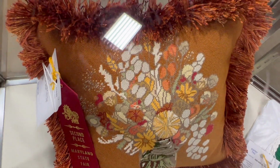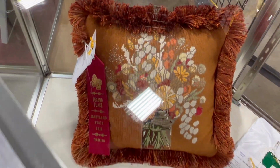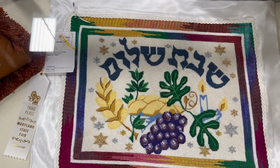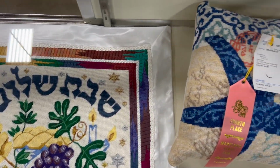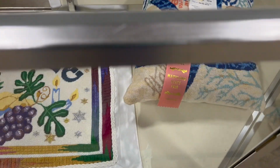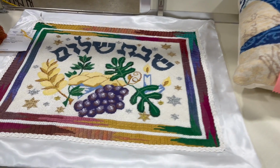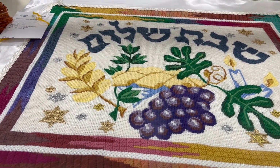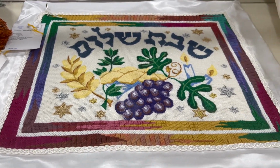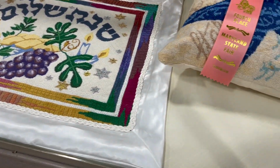I really like the color and composition of this piece, and then who doesn't like a good fringe? Here is a beautiful piece. It's got the grapes, then the grape leaves. Look at that beautiful nautical pillow. But this piece, oh my gosh, look at all the stitching and the Star of David motifs. That's so beautiful and lovely.